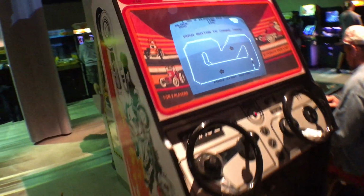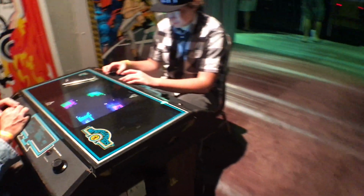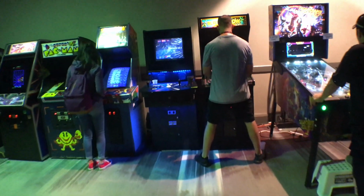Sprint 2. This has been one of my favorite games the whole time. It's a Warlords cocktail 4-player. Great time. Black Widow.